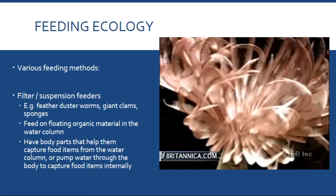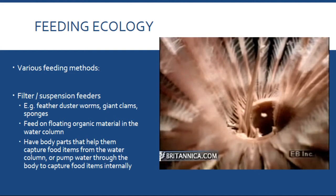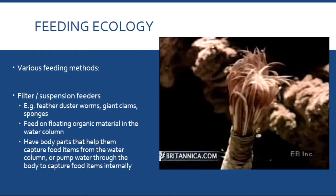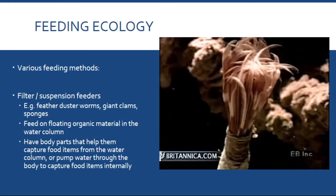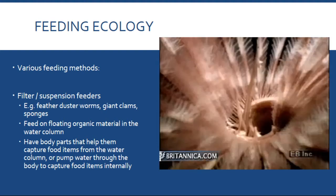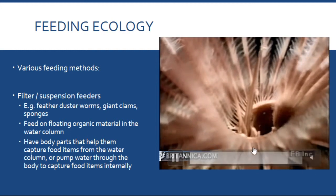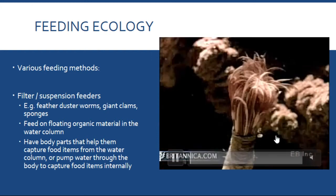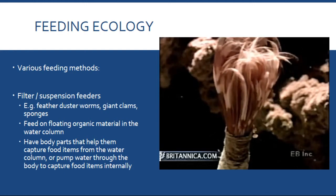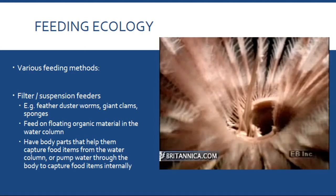So these are things like your feather duster worms, this example over here, giant clams and sponges. Your filter or suspension feeders will feed on floating organic matter in the water column. They rely on the movement of water to bring the food to the animal. They often have body parts that help them capture those food items from the water, for example our tube worms over here, feather duster worms. Or they might be pumping the water through the body to capture the food items internally, thinking of things like your giant clams and your sponges.